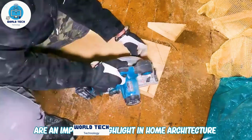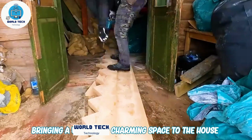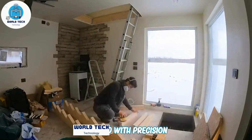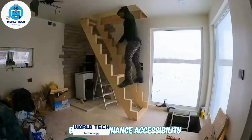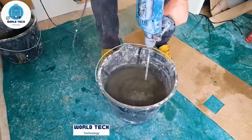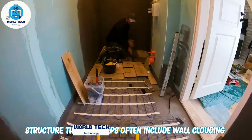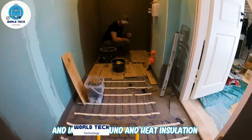Wooden stairs are an important highlight in home architecture, bringing a warm and charming space to the house. Crafted with precision, wooden stairs not only enhance aesthetics, but also enhance accessibility and usability within the home. After completing the construction of the wooden house structure, the next steps often include wall cladding to create a protective shell and improve sound and heat insulation.